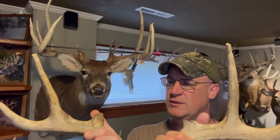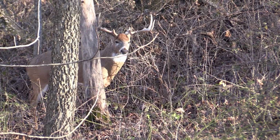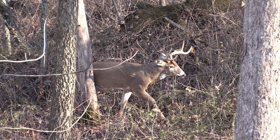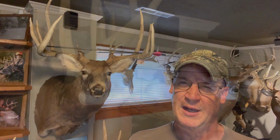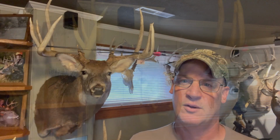And one of the things, he was a fighter. He always seemed to snap off his G2s and break off his brow tines. That's just part of it. But the reason why I'm featuring this deer is where most of the sheds were found, is where I killed the deer. I literally killed him 150 yards from where this match set was found, and probably maybe 80 yards from where I found mine when he was a 3-year-old. So sheds can help you drill down that core area, and it sure did for this one.